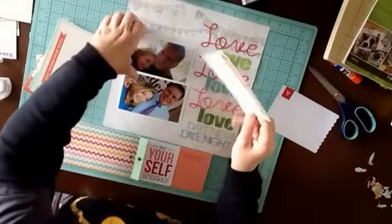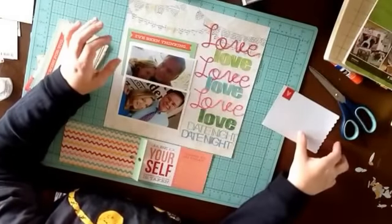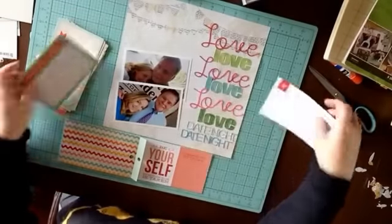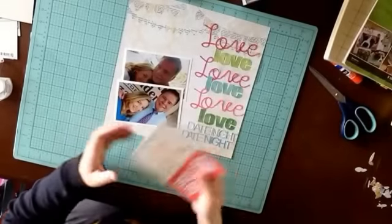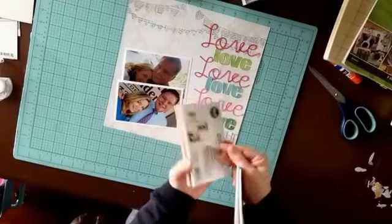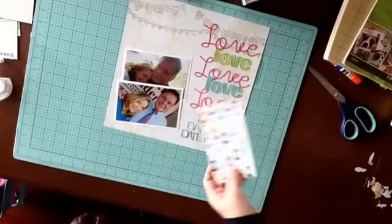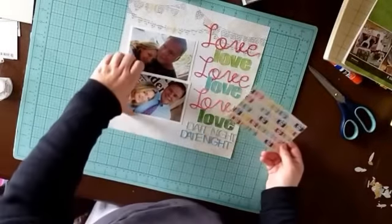This one's kind of interesting. It says, I've been thinking we should go on more date nights. I don't know. I think these are a no for me right now. Let me see what else I have. I also have these, but I don't think this is what I'm really after right now. I also have, I love the camera motif. It just makes me really happy.